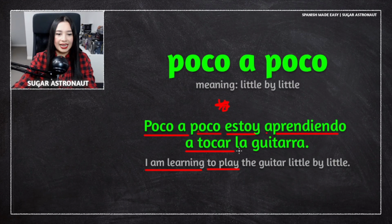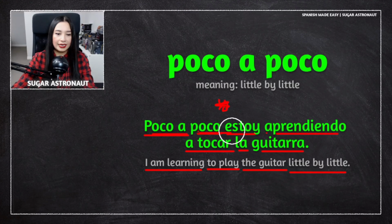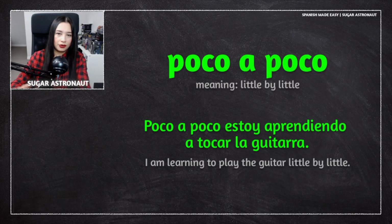La guitarra means the guitar, and poco a poco means little by little. Pretty easy, nothing too complicated. It's a very common phrase if you want to say that you're learning or doing something gradually. Something that takes some time, little by little. So if you want to say little by little in Spanish, you can say poco a poco.